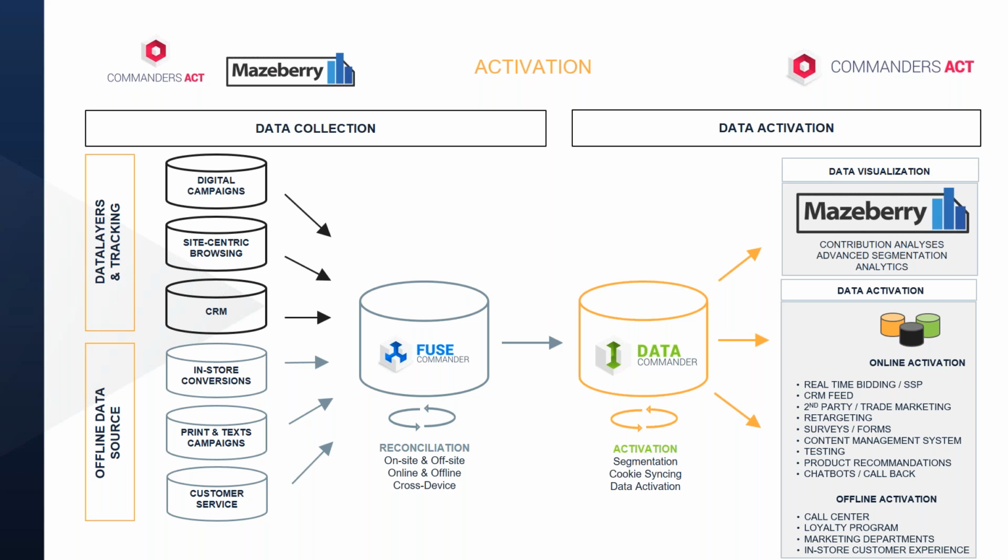And on offline activation, the same principle can be used, using data as a trigger for action and not only as a way to get more knowledge. So trying to reconcile knowledge, understanding, and activating, and getting performance of your campaigns through offline activation. So filling call center teams with lists of people to be contacted, loyalty programs in general, marketing departments, or clienteling: in-store customer experience improved through the combination of technology.